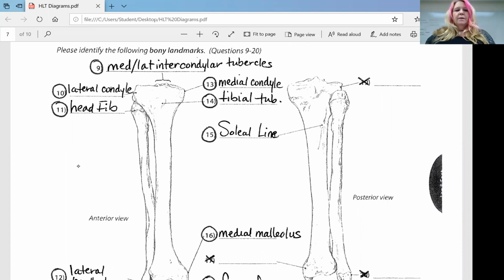we have the medial and lateral intercondylar tubercles.